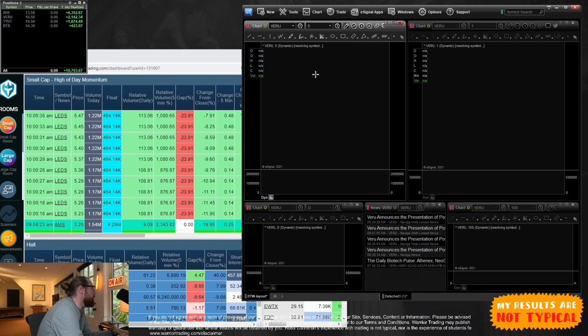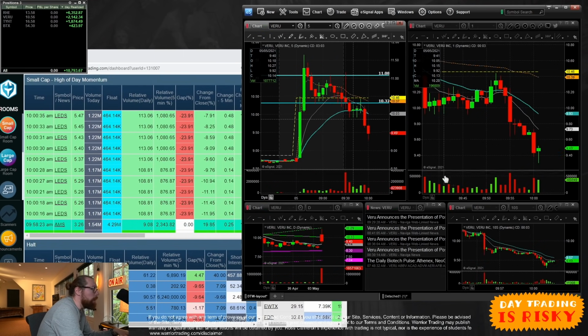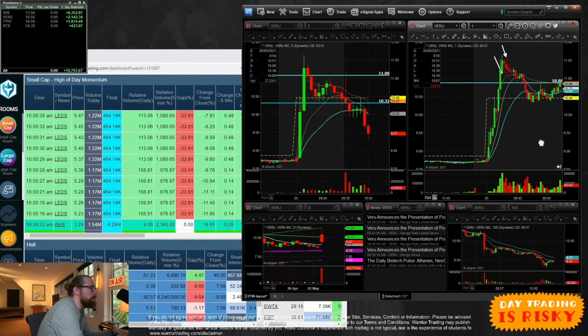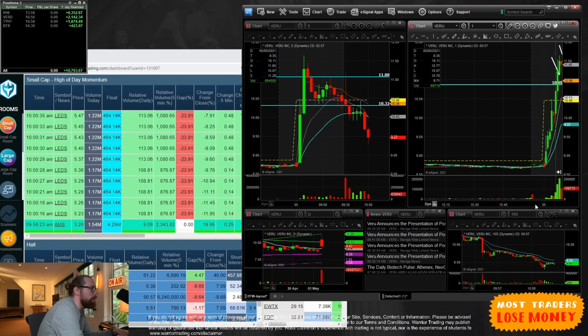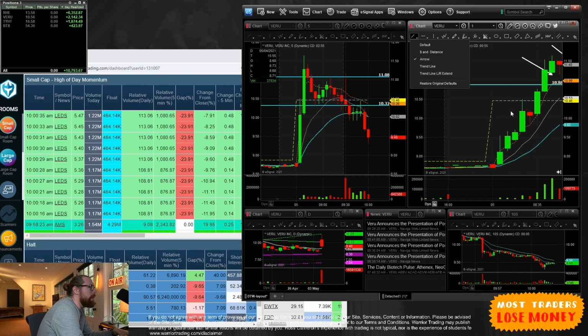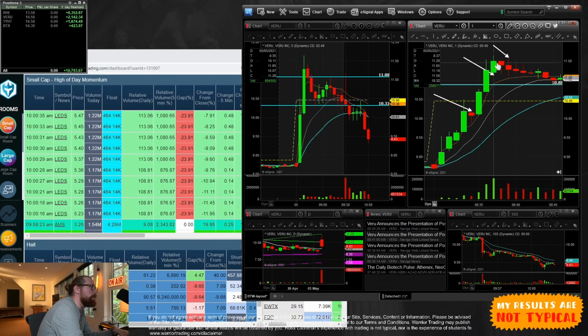VERU was the second biggest winner I had today. This one I traded pre-market. I jumped into it basically right as it was squeezing up here. I missed the 1 minute pullback right there, but I got in right here on the dip. Pops up, I was looking for the squeeze through 12, hit a high of 1165, pulls back, 1 minute micro pullback, pops up, false breakout, sold, took it off the table, green trade.